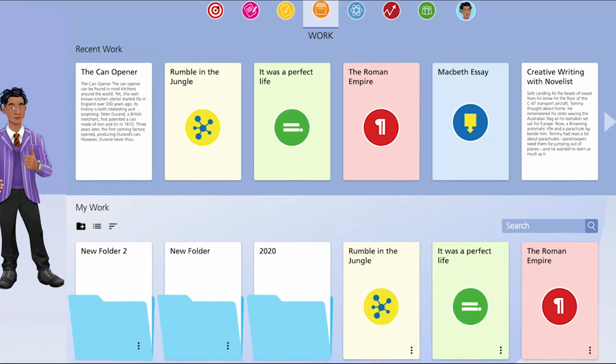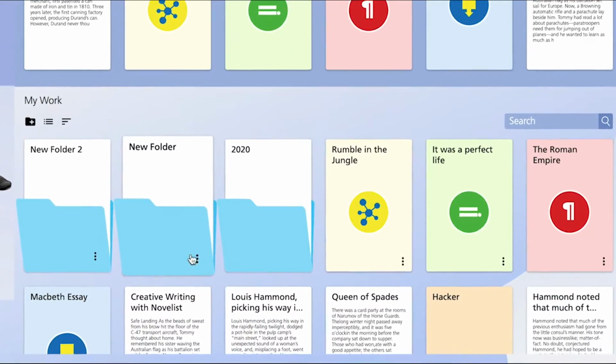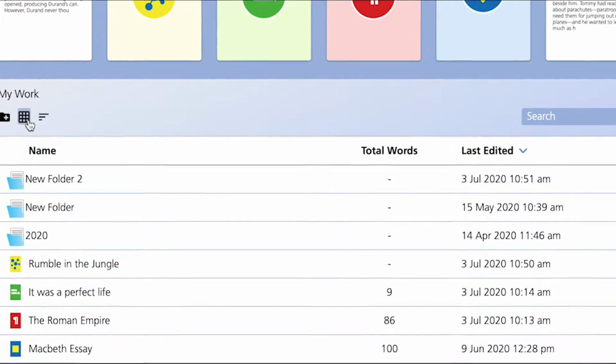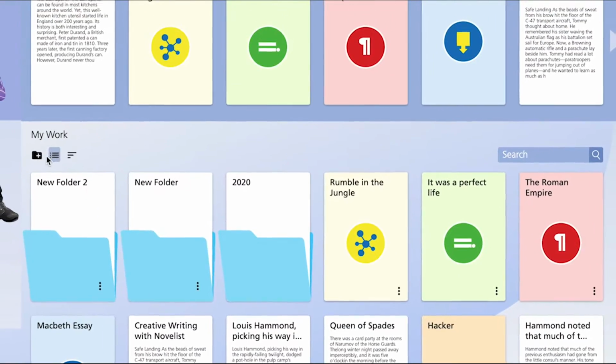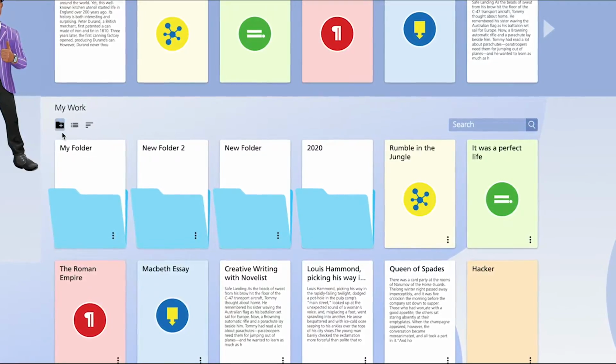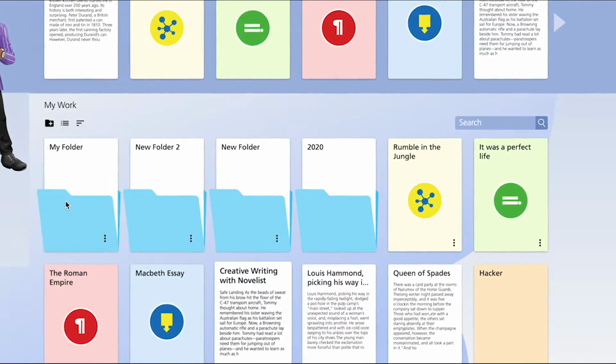The lower section is your full document storage area. Here you can access all your work in list form or in gallery view. You can create folders to store specific projects, drag and drop files into folders to organize work.